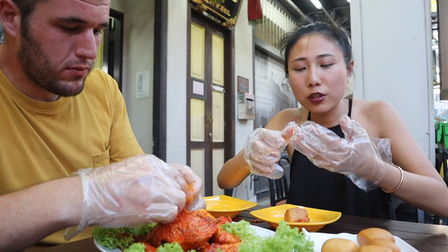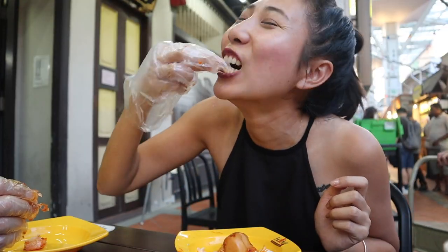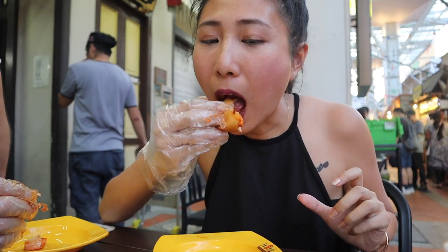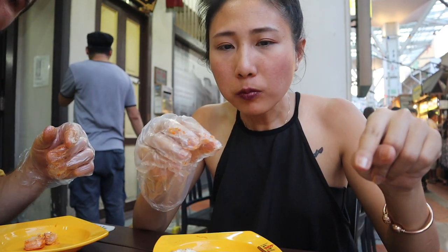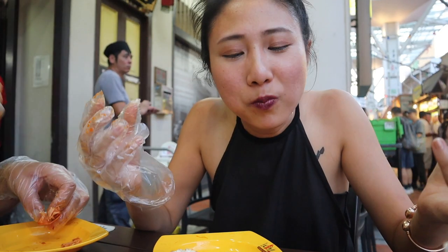Now we're gonna dive into this thing. Hot, very hot. The bun, the mantou, is really crispy outside and inside is really soft.